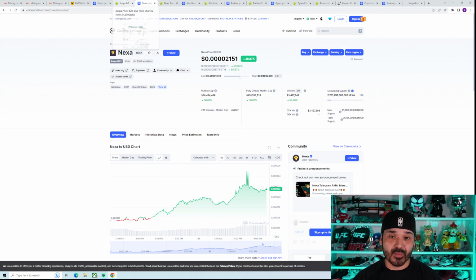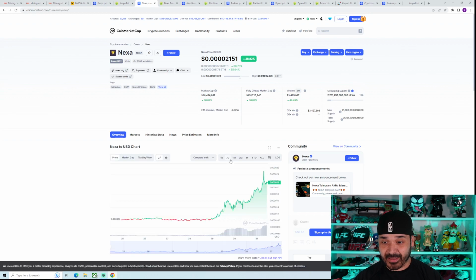So if it were to catch up to where KASPA is currently, it still has a 10x potential from here. And this is considering the fact that it just 2x'd, it just doubled from a few days ago, right? March 29th, it's literally doubled since then. So factor that in also, okay? These are things you've got to consider when you're thinking about what to mine.